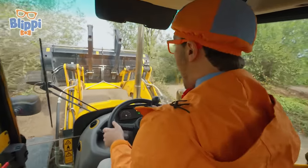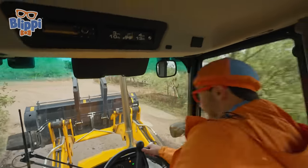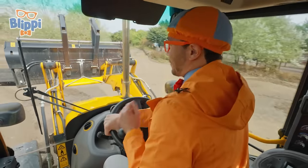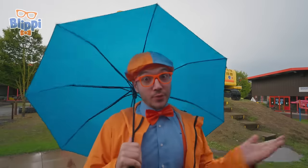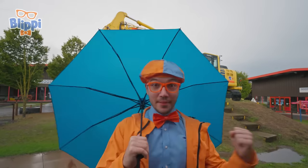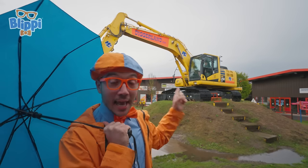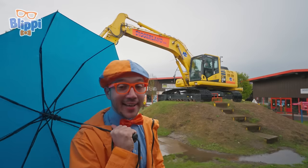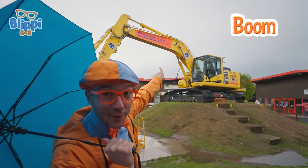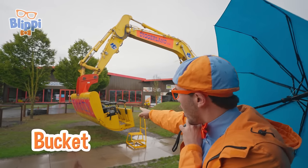Whoa! Yeah! Whoa! That's pretty fun. Whoa! It's really raining now, which means we get to have lots of fun in the rain and the mud. Whoa! And look at what it is! It's an excavator! Yeah! Look, there's the cab where workers sit to control the boom, the arm, and the bucket.